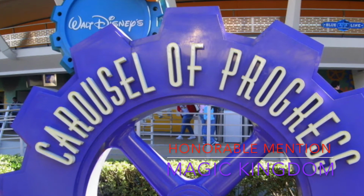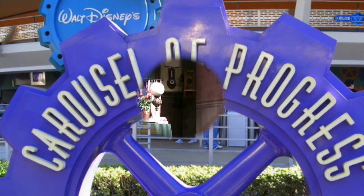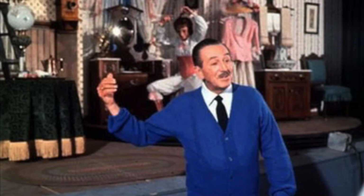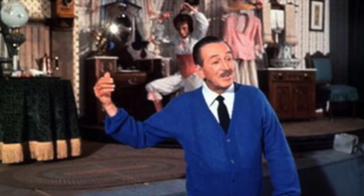The ride is fantastic. It's 21 minutes long, and it takes you through the history of technology and how it has improved during the 20th century. It's a classic, and it's a ride that was created by Walt Disney himself for the 1964-65 World's Fair in New York City. It's really a great ride. You guys will love it if you haven't experienced it before.